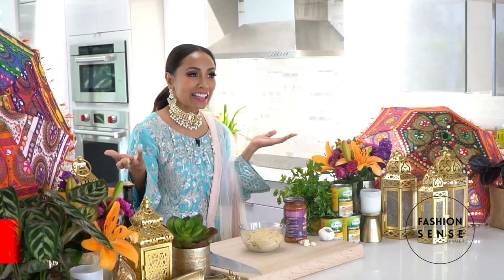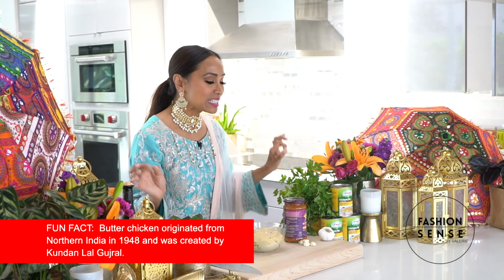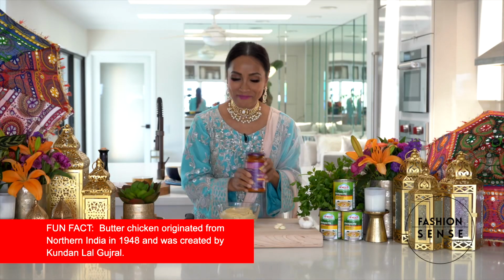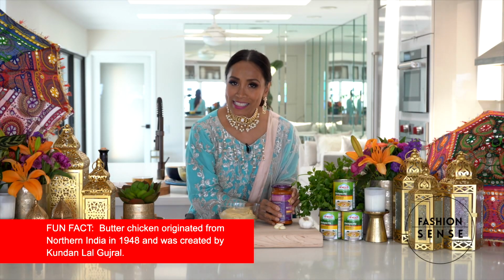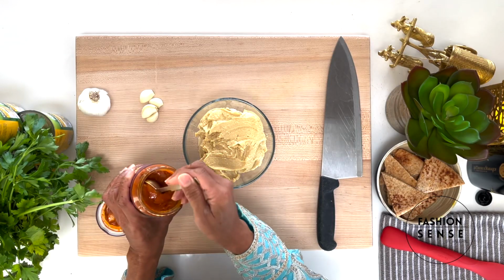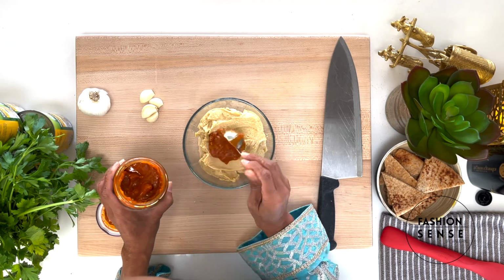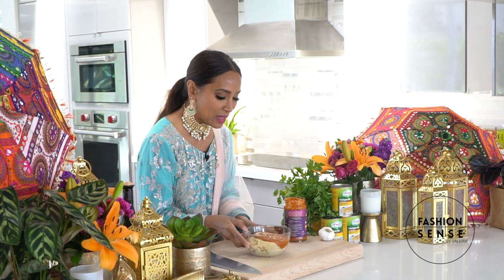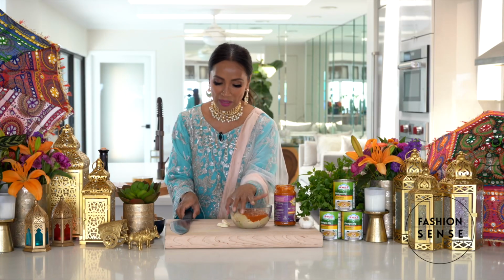That's right, I said butter chicken hummus. And guys, you can get the delicious sauce already pre-made from India Market. Now, butter chicken isn't only a favorite dish in India, it's loved around the world. We're just gonna dollop this delicious sauce. And again, no real measurements. Just throw in to your liking. I'm also gonna add in some minced garlic because, you know, everything's better with garlic in it.